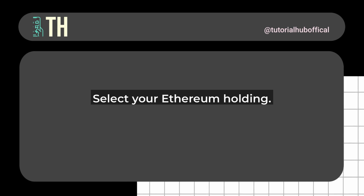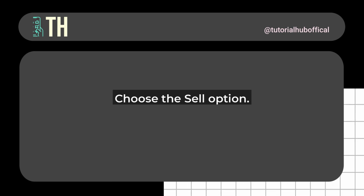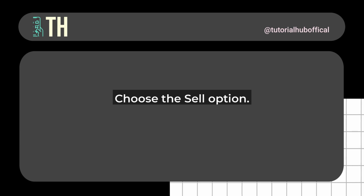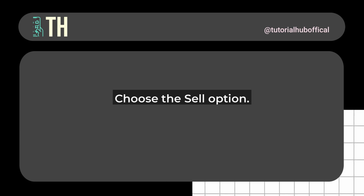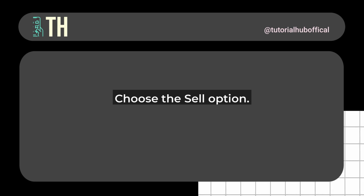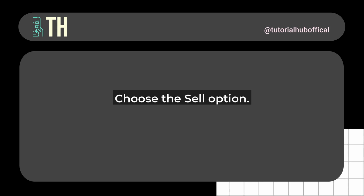Step 2. On the Ethereum page, you'll find options like Buy and Sell. Go ahead and select Sell. Now, you'll have to choose your sell type. In 2025, Robinhood might offer market orders for instant sales at the current price, or limit orders if you want to set a specific price.